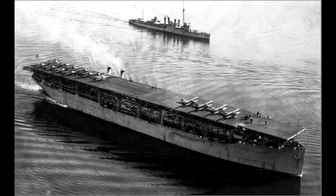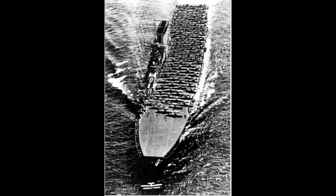The next generation of American aircraft carriers led to the creation of the USS Saratoga and the USS Lexington. They were aircraft carriers converted from 33-ton battlecruiser hulls, keeping them under the tonnage of the Washington Naval Treaty. They had a carrying capacity of 90 aircraft and the design didn't change much from the Langley. Like the Langley, they had a forward hangar where dismantled aircraft were stored.